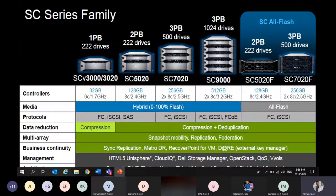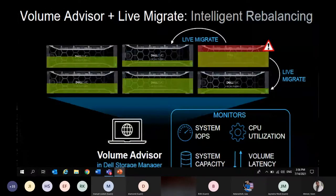Of course, Dell has another mid-range storage solution called ME. ME also has most of the SC features at even lower prices. As you can see, there are some very good features here that I want to highlight: the volume advisor and volume migrate. This kind of volume advisor and live migrate provides a very important benefit, which is intelligent rebalancing.